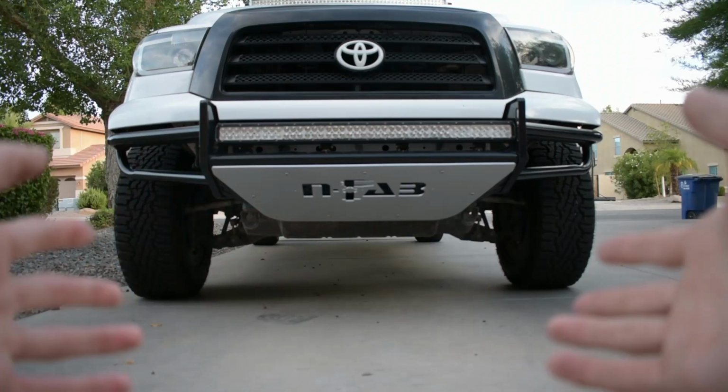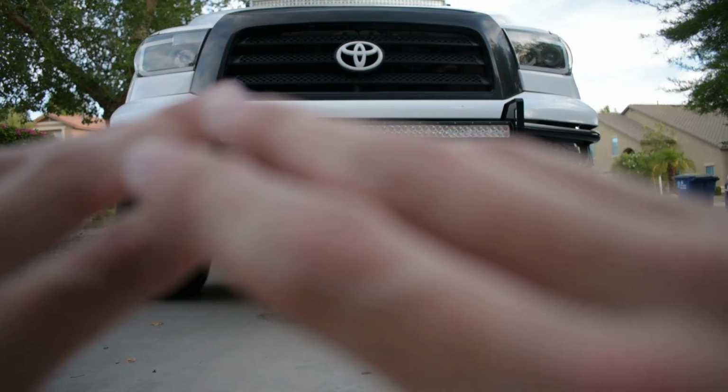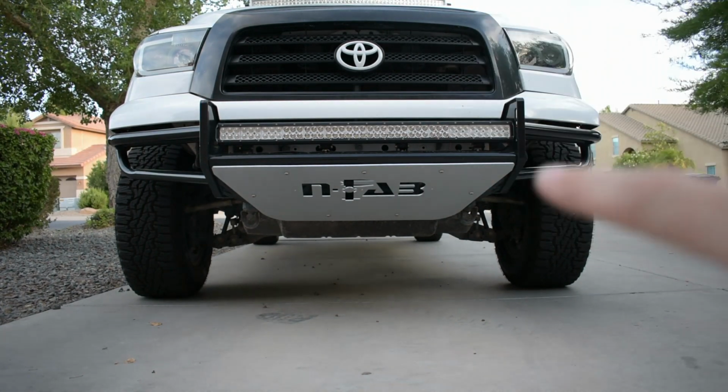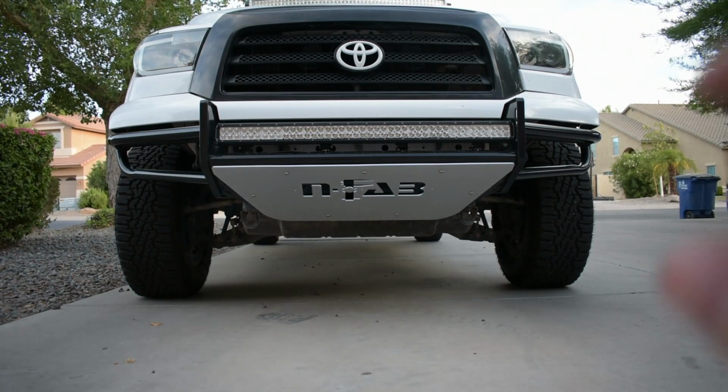Next up is the NFAB bumper. I have a full video that I can link now, if you guys want to check it out. It's just me going through everything about this bumper. I absolutely love this bumper. It is the top piece on this Tundra in my opinion. So yeah, check out that video if you want to see more about that.